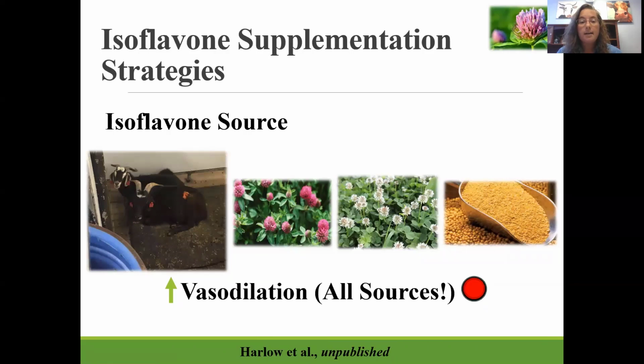What we found is that with a fescue seed challenge, all 3 of these sources were able to cause vasodilation, so very effective. Probably the most important finding from this study was that despite the differences between these legume sources, they all were able to work. So for instance, white clover is very low in isoflavones in comparison to the red clover. However, it didn't take very much to get the same effect, and that's led us to believe that there might be other options for supplementation.